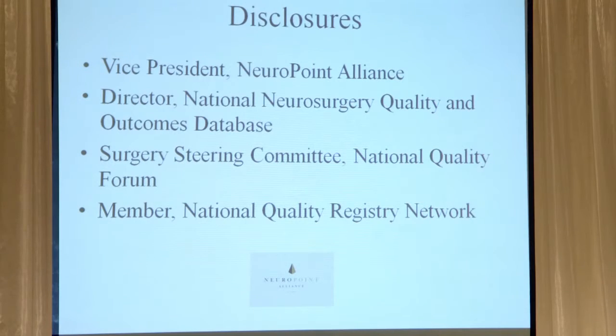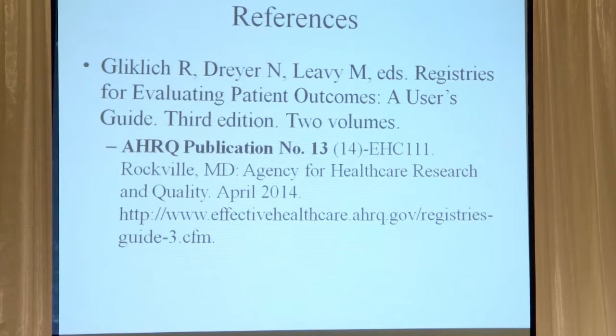First of all, here are my disclosures, really nothing that should affect this content in any significant way, aside from the fact that I am the director of our national registry, and so I'm going to have some biases with respect to the value of that particular effort.